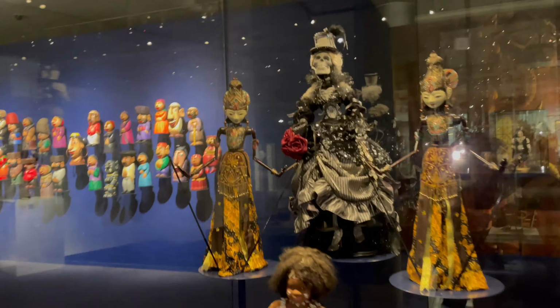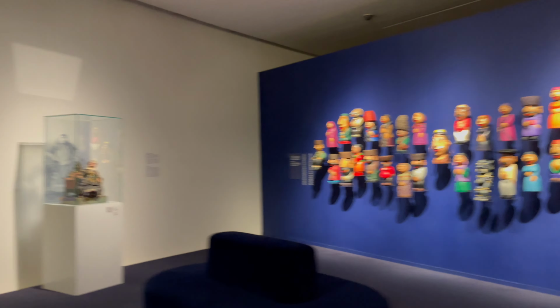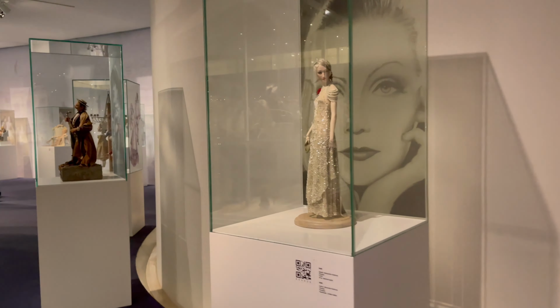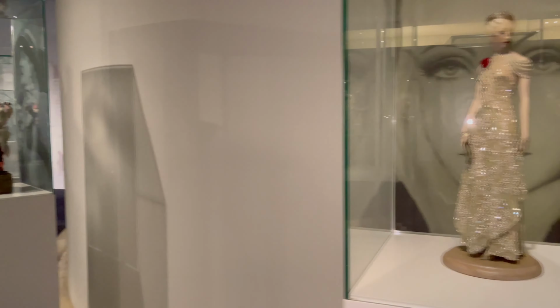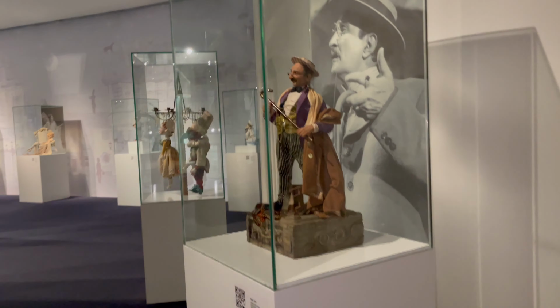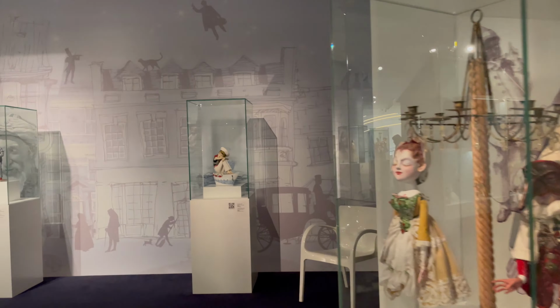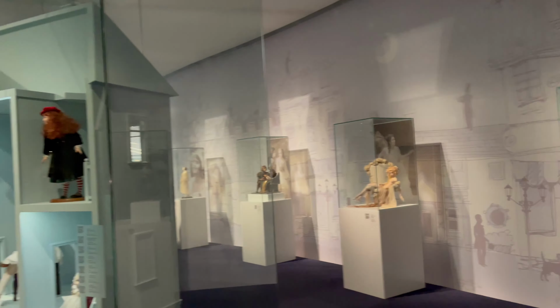This one's really cool. Well, some of them are actually famous people, and some of them are from stories, from plays, ancient novels. So cool.